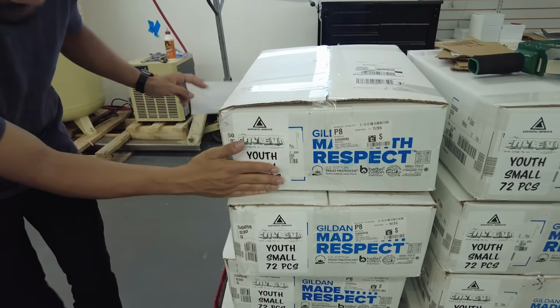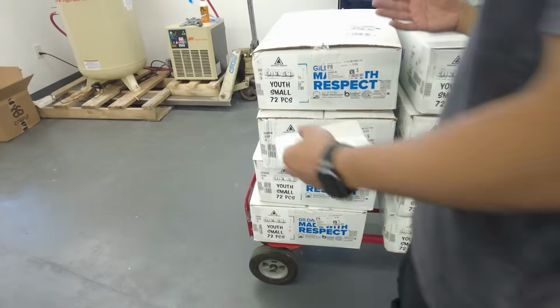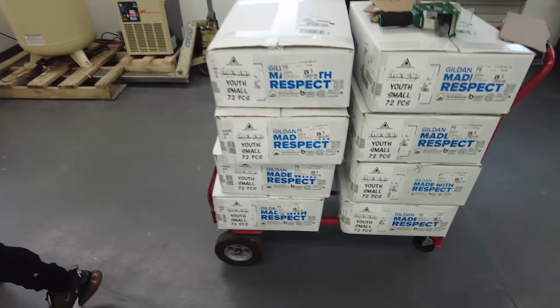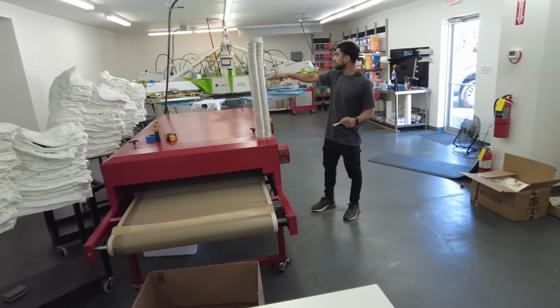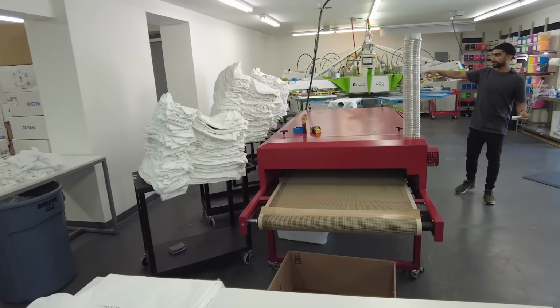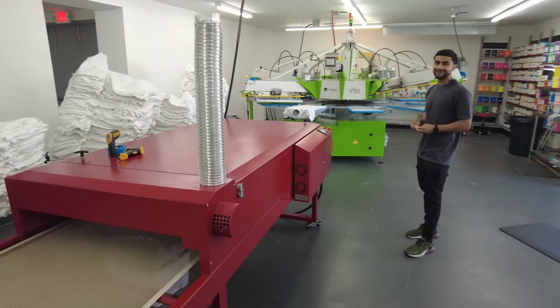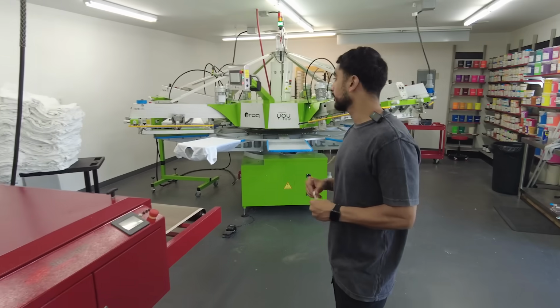This just easily tells them what size is in there, what's in there, how many is in them. So these are good to go. Now we just get right back into production, and I got that fresh cart. I got that empty cart filled up again. We still got 4 big carts to do. Still a lot of shirts to do, but this thing's a beast. We're gonna get right back to it.